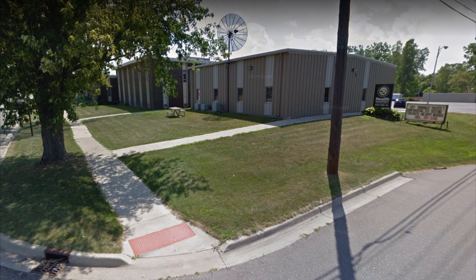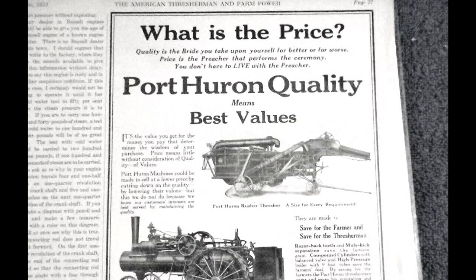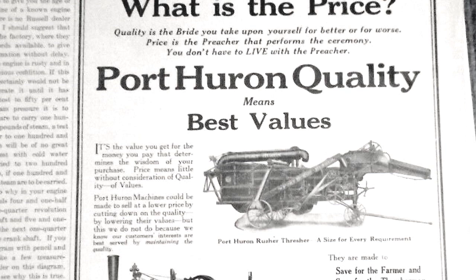The Port Huron Engine and Thresher Company describes the two pieces of machinery that they sold the most of, the engines and the threshers. And they did a great job of advertising. Here's one of their ads. "What is the price? Quality is a bride you take upon yourself, for better or for worse. Price is a preacher that performs a ceremony. You don't have to live with a preacher."